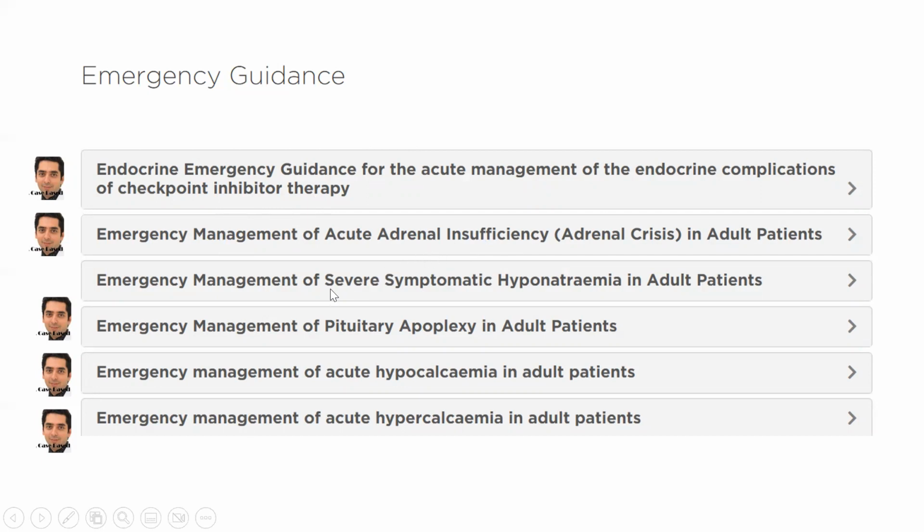Emergency management of severe symptomatic hyponatremia in adult patients, another guideline, very important. Emergency management of pituitary apoplexy, this I've covered in my lecture session already. Then there is management of acute hypo and hypercalcemia. Both of them have been covered by me in my lecture series. And that's why that lecture series is an extremely important resource for the exam.